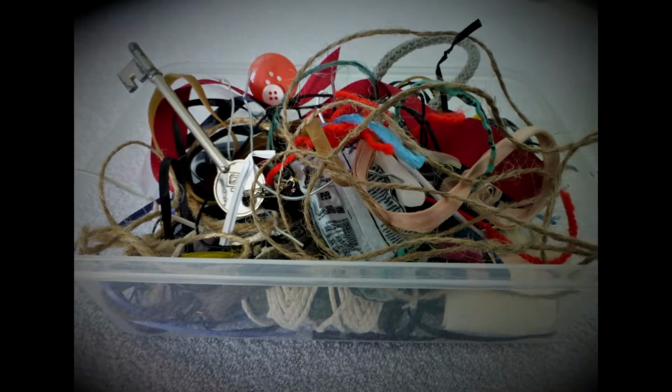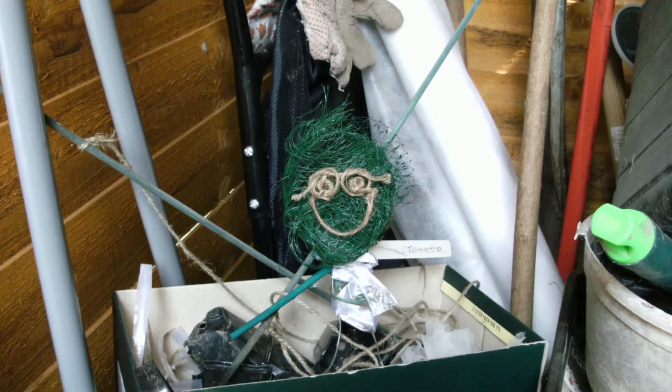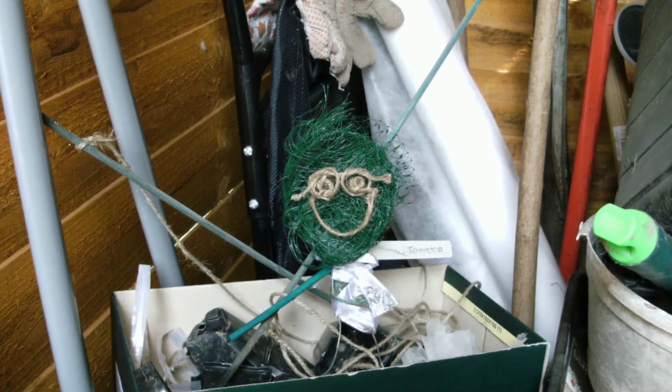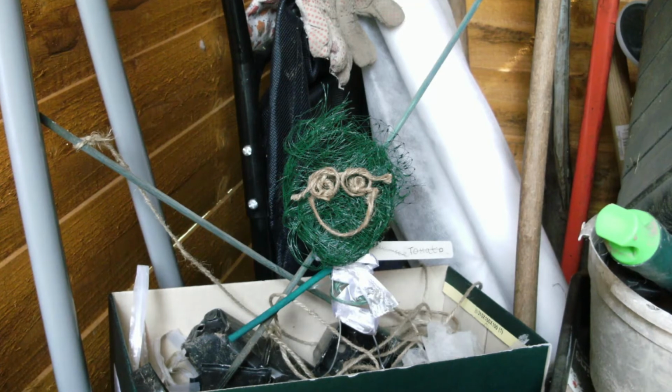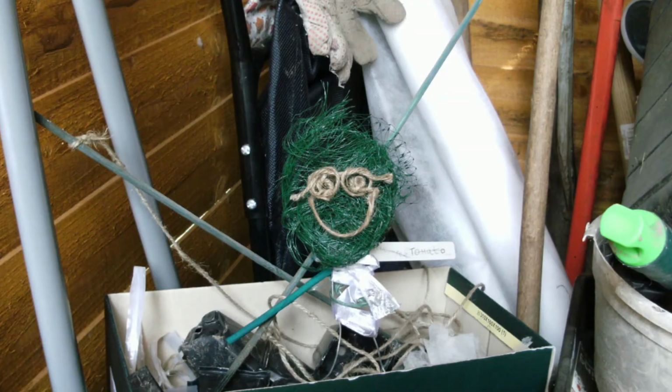Odd lengths of string, buttons you don't recognize, keys for locks that no longer exist. But something strange has happened inside of one of Mr. Nooney's boxes. The tiny remnants of netting, broken sticks, old plant labels, and impractical bits of wire have magically come together to form a little creature, one that Mr. Nooney has never seen and never will see, for it only comes out when he is not around.